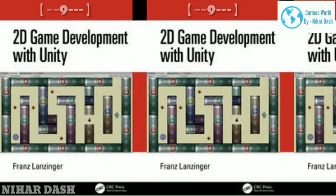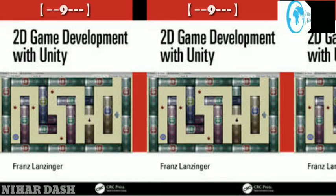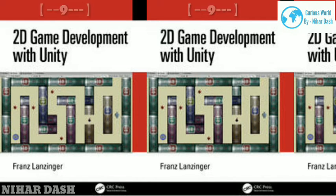Thousands of commercial games have been built with Unity. The reader will learn the complete process of 2D game development, step by step. The theory behind each step is fully explained. This book contains numerous color illustrations and access to all source code and companion videos.